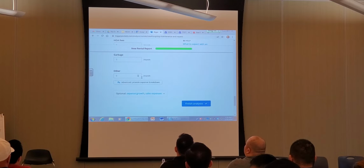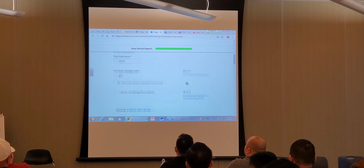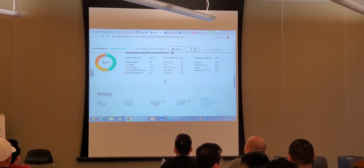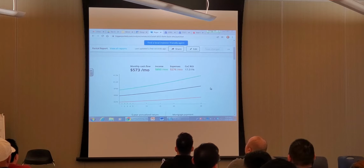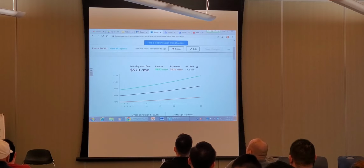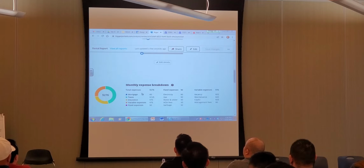So that's it. What do you guys think? Do you think this is a good deal with all this expense? Just go ahead and calculate. You go down and hit finish analysis. And we get numbers, right? So this is kind of what I was making back then. $500 a month. Expenses are right here because it deducted property tax. You mean it includes property tax?